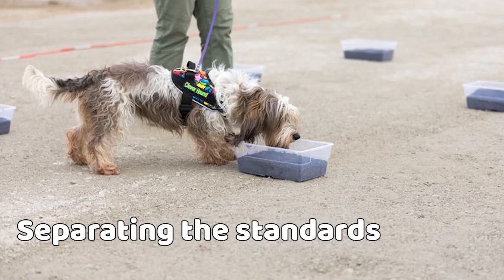Separating the standards. It wasn't until the 1950s, however, through natural selection and evolution, that the Petit and the Grand were officially classified as separate breeds. In the Society of Venery 1952 Book of Standards, the PBGV was given a standard of its own.